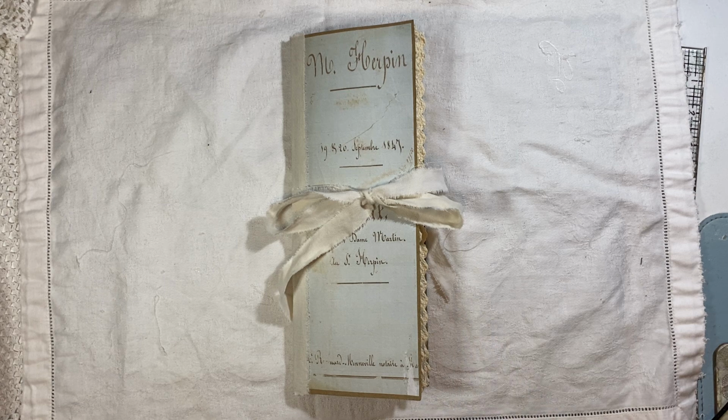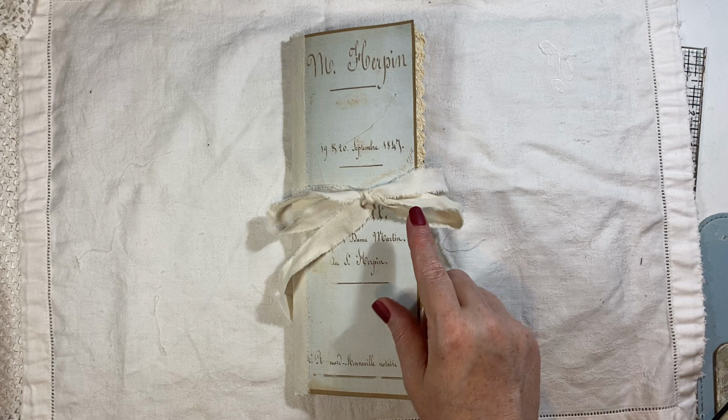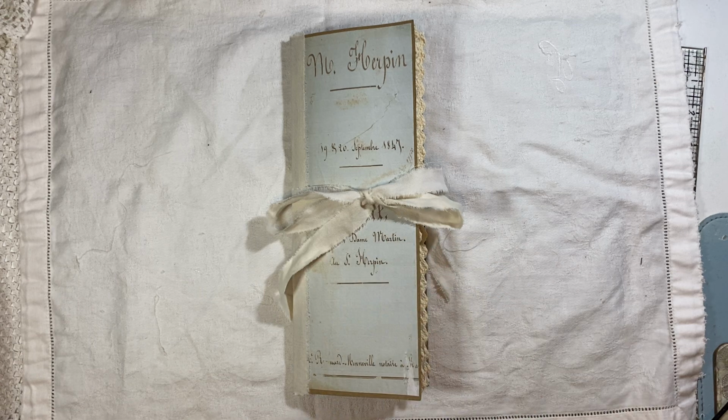So I love the tall ledger style journals. So this is very much a document style journal. It's tall, it's skinny. I wish I was tall and skinny. Anyway, it's 10.5 by 4, has one signature, 64 pages front and back.